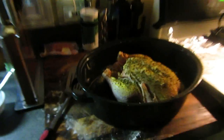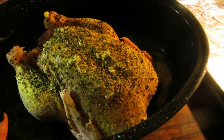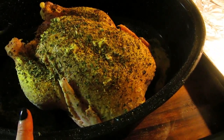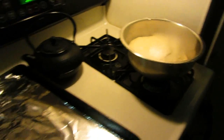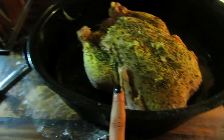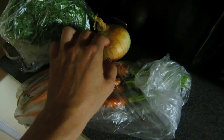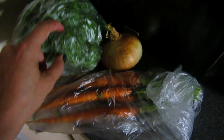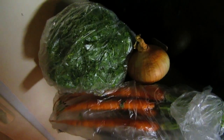Excuse the mess, my kitchen is crazy from all the cooking, but I decided to make the chicken still. That's still proofing, so I'm gonna start that soon. And then I'm gonna make some carrots with some onion and broccoli, just for something nice and healthy. Oh, and then I'm gonna do mashed potato too.